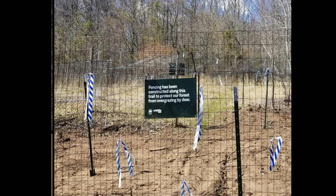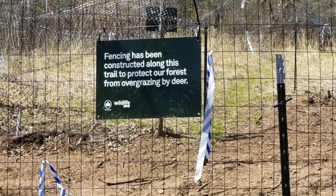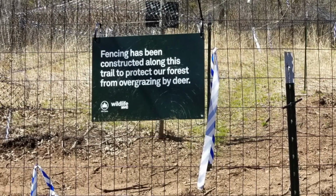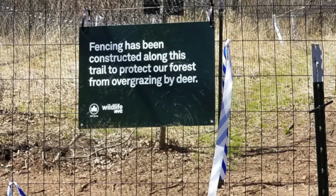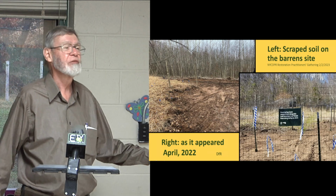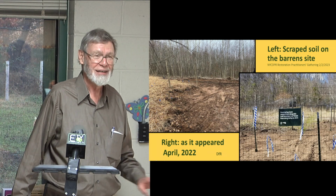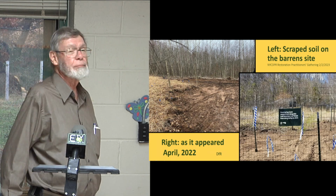And that little sign there says that the deer fencing has been put up with the little ribbons to keep deer from running into it, to prevent overgrazing of our forests by deer. And I went ballistic. What the hell have they done here? And why? Where's the woods in there that they're protecting from the deer? What's going on? Don't they know that this is a rare habitat? I wrote letters to everybody I could think of. And I mean everybody I could think of. With few exceptions, they were email letters.